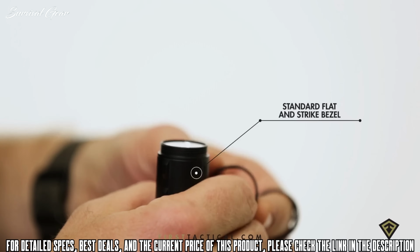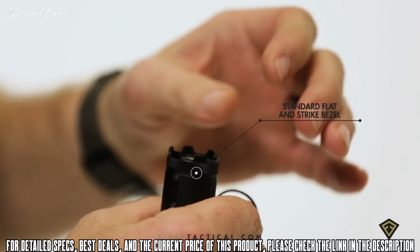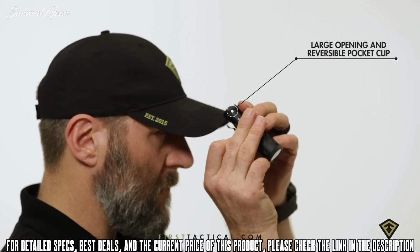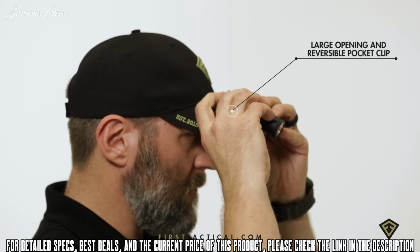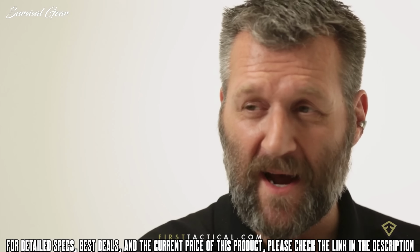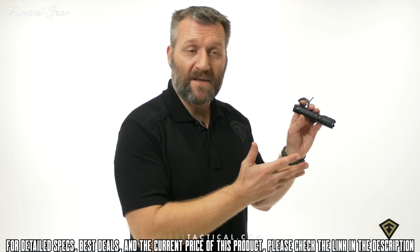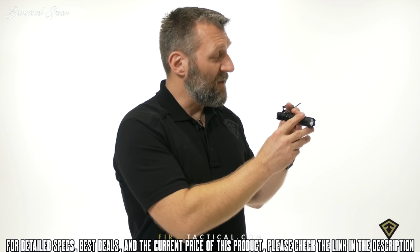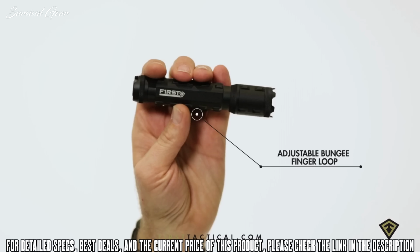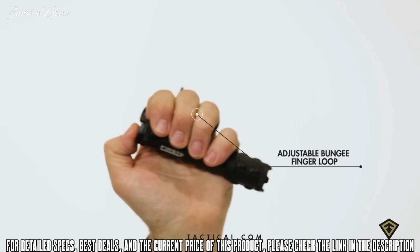In the very front, it offers a flat bezel, but can be removed and a strike bezel added. The clip is oversized, allowing it to clip to a variety of gear. It mounts both forwards and backwards. Each light comes with CR123 Duracell batteries. And on the very end, a finger bungee loop. It allows you to go hands-on or hands-off, depending on the task at hand.